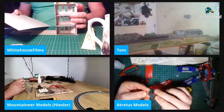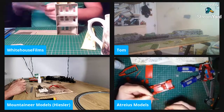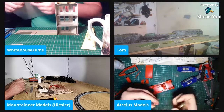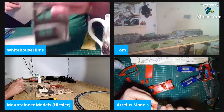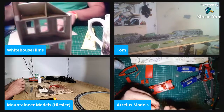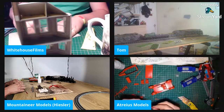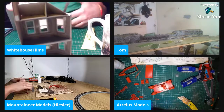For me, I was designing an engine years and years ago for 009 and found that the Tomix Percy was too big. So as soon as Bachmann announced theirs, I wondered, and sure enough, it's sounding pretty promising. Got to try and design for that and finish for the Cyber Monday sale. No pressure.